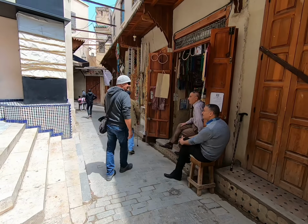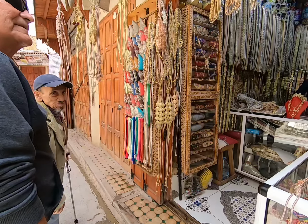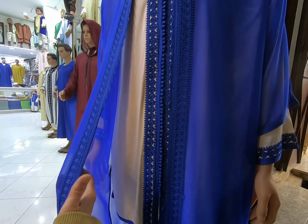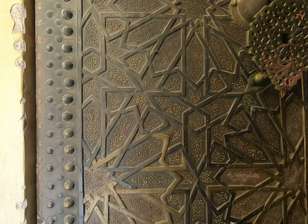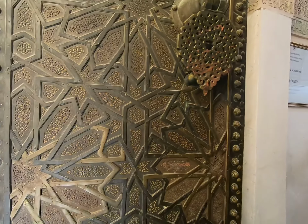Hi man, how are you? I've got a kaftan. Kaftan and jalaba. Only by hand, the broderie, with silk. Very expensive. The building we are entering is from 1060. This is an old bronze store.